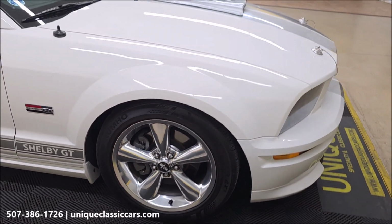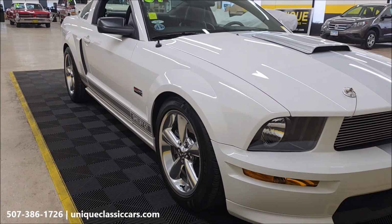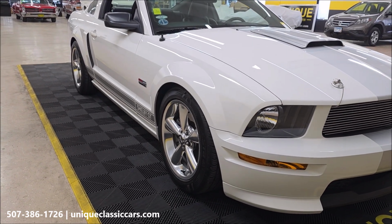Riding on the correct polished wheels, Kumo radials. Those tires are date coded 2021, and they have plenty of tread left. Take a look at the still pictures. You'll be able to see that also.